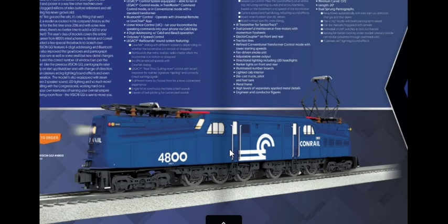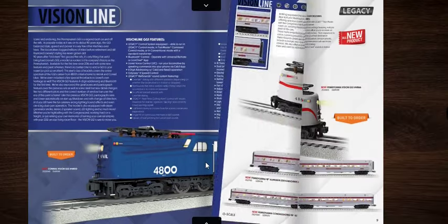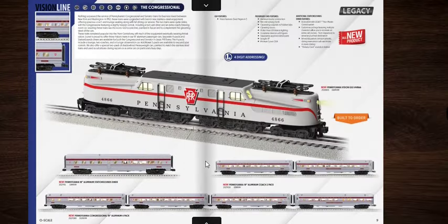Along with all of the premium lighting, sound, and control features you would expect on a Vision Line model are special catenary light and sound effects representing the electrical sparking of the catenary against the wire. Pretty neat. Next, we have Penzie's The Congressional, led by number 4866 in the silver with red stripe scheme, and matching 18-inch aluminum passenger cars.